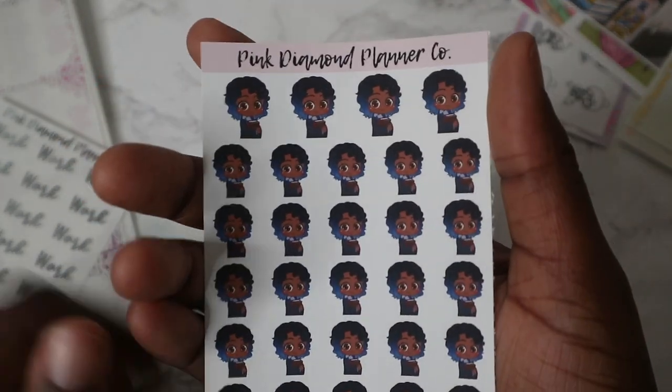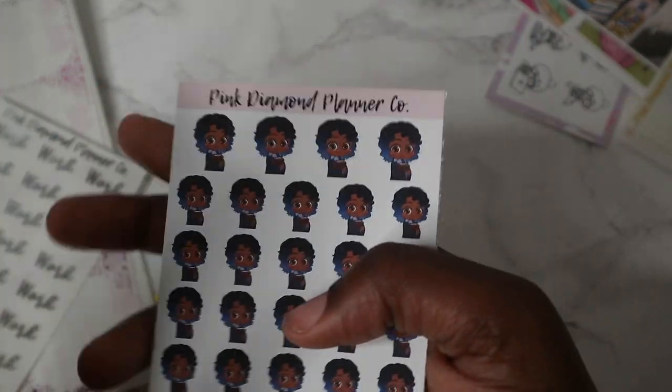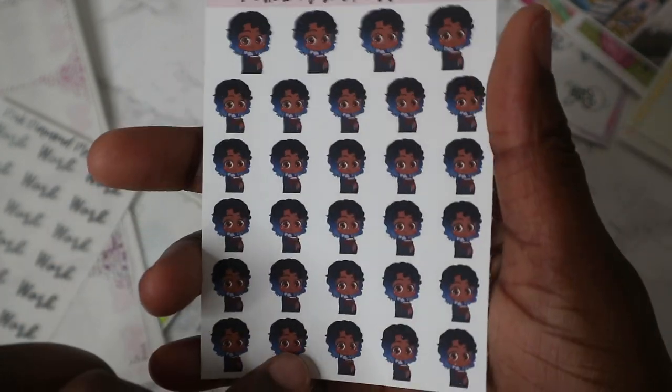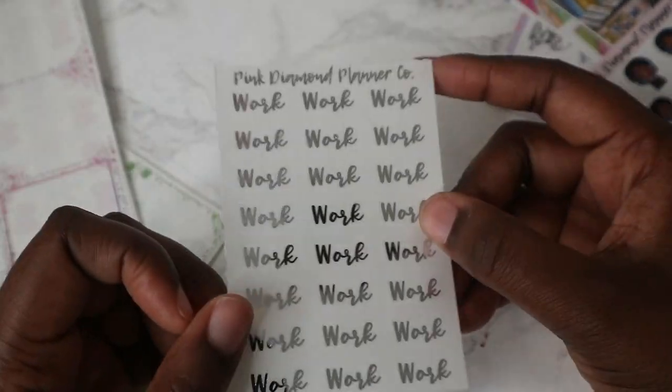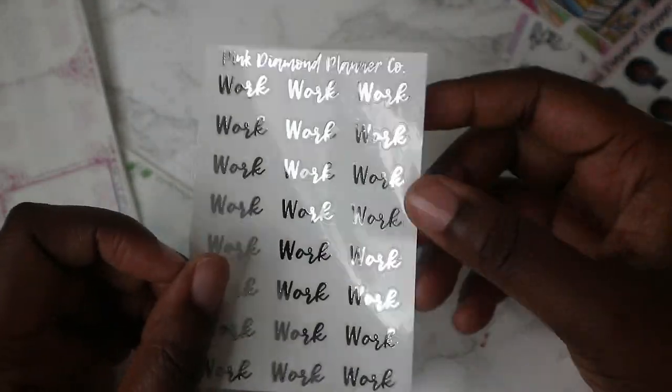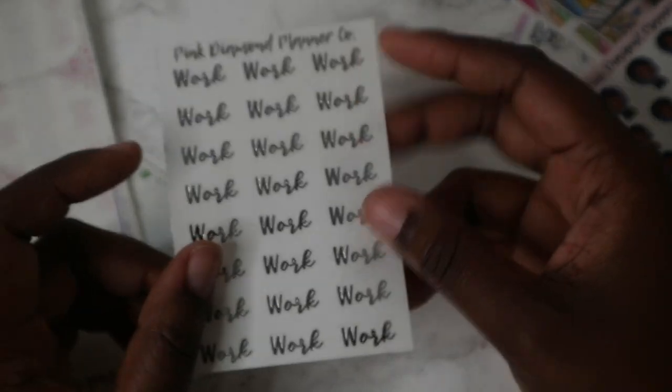Anyway, so then I got these Harry Potter girls in the girl of my skin tone, and she had blue hair, which was perfect because I belonged to the Ravenclaw house, so it worked. I got these word scripts in silver. I don't know why I only got silver.